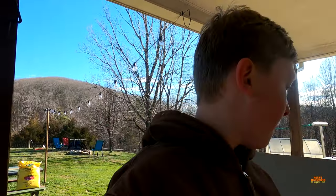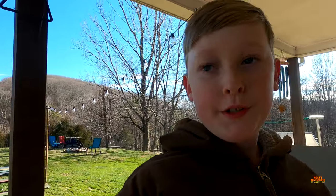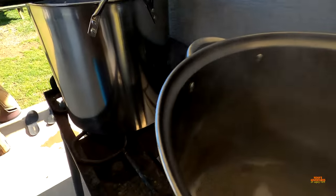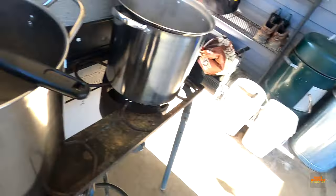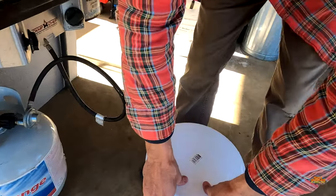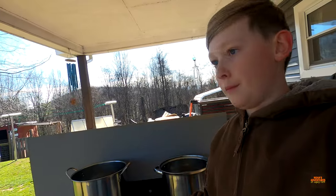Back at home, and I wanted to show how we cook down the sap. So we already had a couple gallons in the fridge that I collected the other day, and it is already going good. But we are going to add what we got today, which is about 5 gallons. That's, I guess, very well correct.